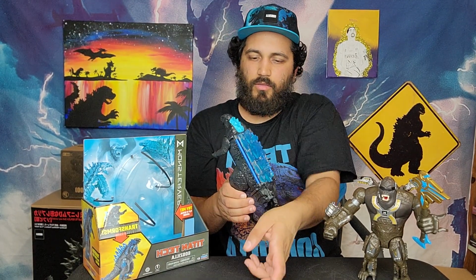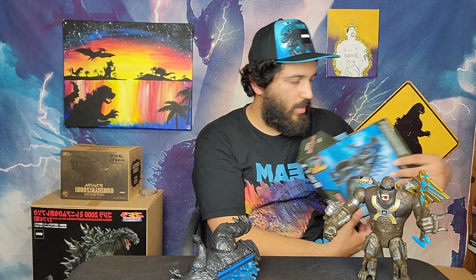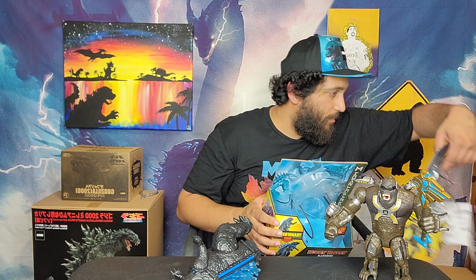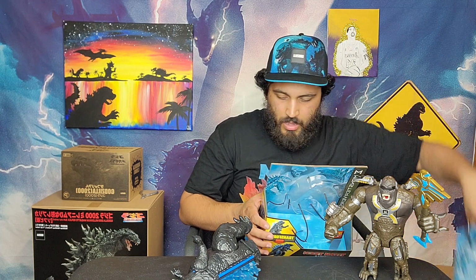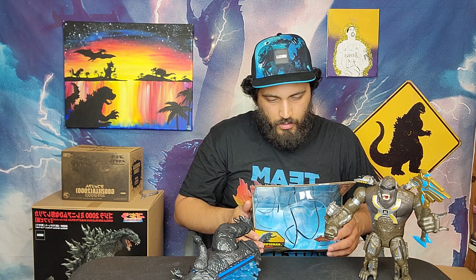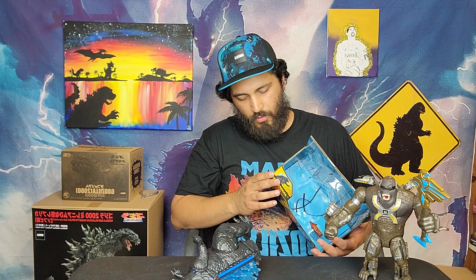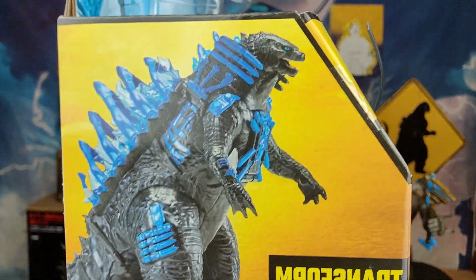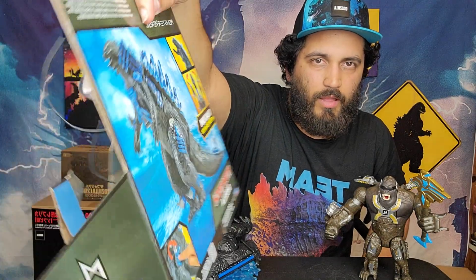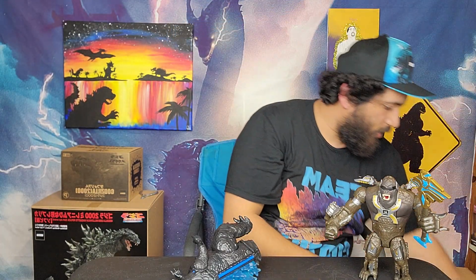Here's Godzilla's tail, infamously never attached because it's too long. I don't think I need to check out Godzilla. Let's see the back. It's got the same paragraph, so I'm not going to read that again. Says the same thing, shows pictures of what he looks like all geared up, and shows how he transforms to Titan type battle. So there we go. Sorry I didn't show him in package. Y'all probably been looking at him most of this time anyway on the side. So that's what you have right there.